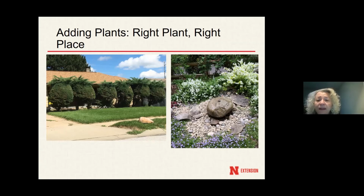So sometimes it's not our decision on what we have in the front. Sometimes it's dictated by the covenants in the neighborhood. But limiting the amount of turf grass is going to be the key thing.